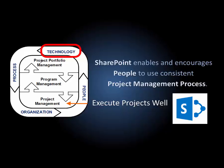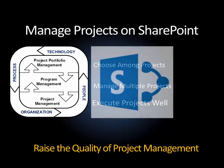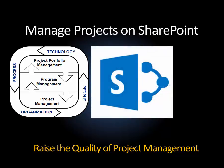You can see that Versatil can show your organization how to use SharePoint 2013 to promote consistent, effective project management practices. If you're trying to raise the quality of project management, use technology to promote consistency. The right tool for project management is the one that is easy to use and has the power to do the job. Is SharePoint 2013 the right tool for your projects?